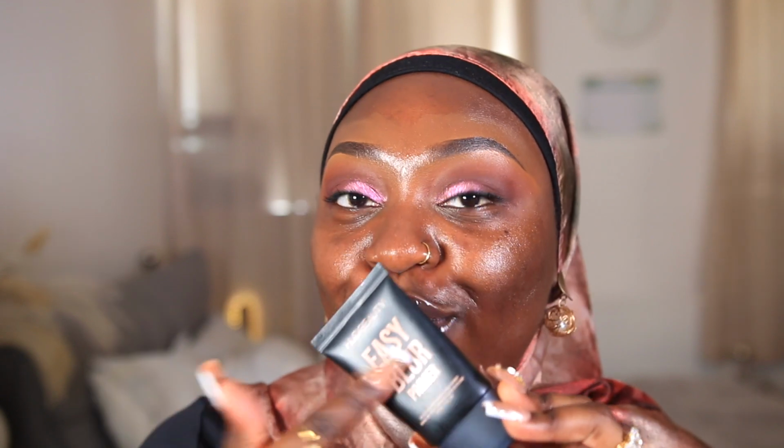This is a silicone free smoothing primer, and I really do like this primer. It's honestly within the name, it's so blurring. And the weirdest thing is that I feel like all skin types can use this primer. I have used it on my clients with oily skin, dry skin, combination skin, and it's worked well with every single person. And even I love it myself. I have normal combination skin.